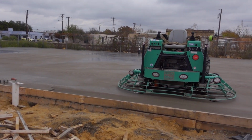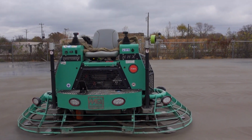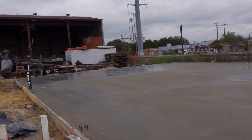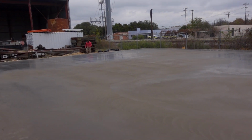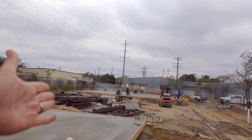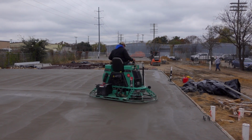All right, so all that's left to do is finish the concrete. As you guys know, we typically use walk behinds, but this is a commercial job, which means very little plumbing. There's just a pipe here and a pipe over there, so not a whole lot of plumbing, plus it's a big slab. So if you can get a rider, get a rider. These riding machines make things a lot easier, as you guys saw. Those guys over there are using walk behinds, and look how slow it is compared to the way he was doing this one. It's just night and day.